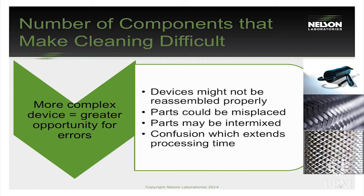So some other complex factors of medical devices that may create opportunity for error would be devices that cannot be disassembled and reassembled very easily. Some have a ridiculous amount of parts. It's hard to make sure that everything gets put back into its place. And if it doesn't, then it'll go into the operating room suite, and the doctor may not have everything that they need to conduct that sterilization process.